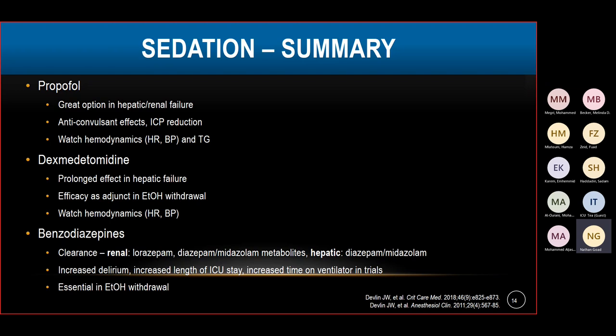If you have a patient who's significantly hypotensive, maybe propofol is not an option for that patient, or if you have a patient who's significantly bradycardic and hypotensive, maybe you can't do dexmedetomidine. There are several special indications for benzodiazepines, such as alcohol withdrawal and status epilepticus. Though that's really where we're trying to reserve our benzodiazepines most of the time.